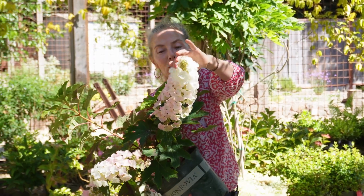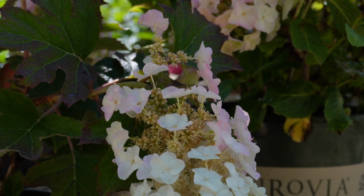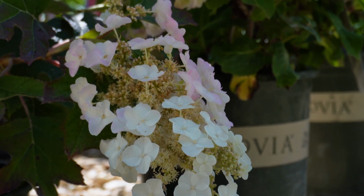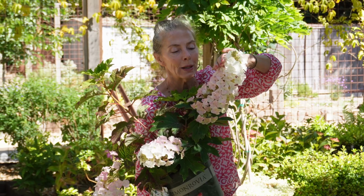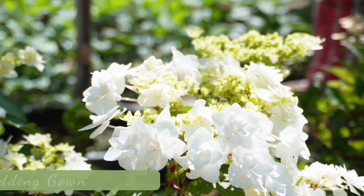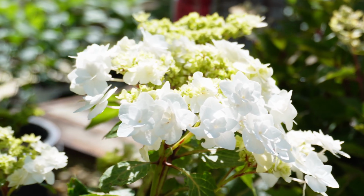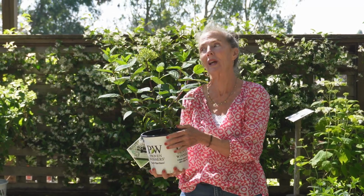This here is a dwarf oak leaf hydrangea. Oak leaf hydrangeas have a lot going for them in that they've got great foliage, interesting texture, interesting shape, but Ruby Slippers also has that beautiful pink blush on the fabulous big long conical blooms. Love this one too. As for mop heads, this one, the double wedding dress, might be one of my favorites. So let's head on out into the sunshine and let's talk about what else is great to plant in the month of June. A couple more panicle hydrangeas I really wanted to show you before we head out into the sunshine.